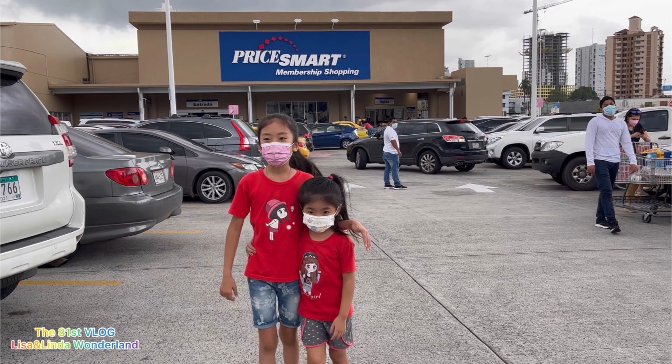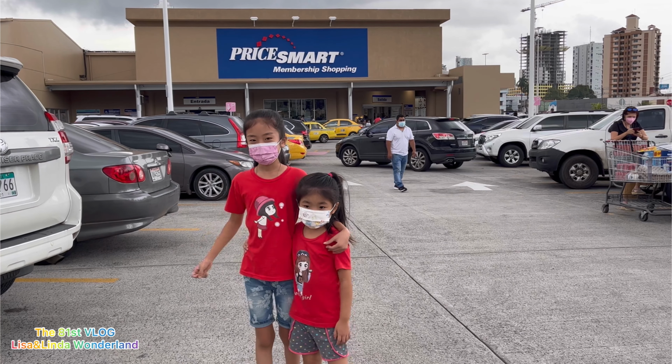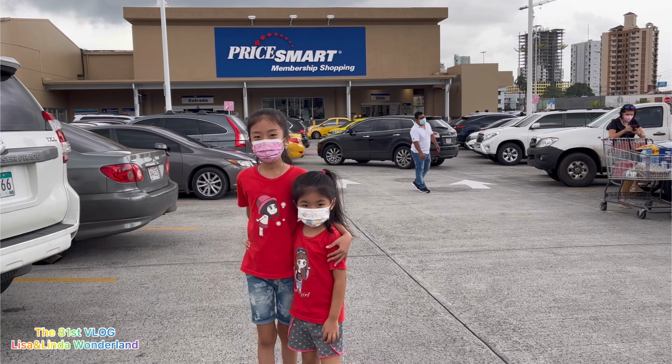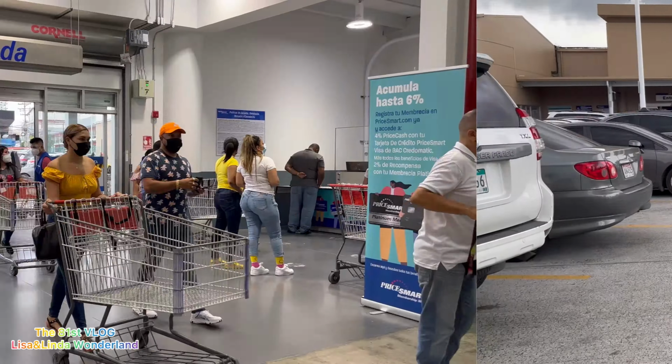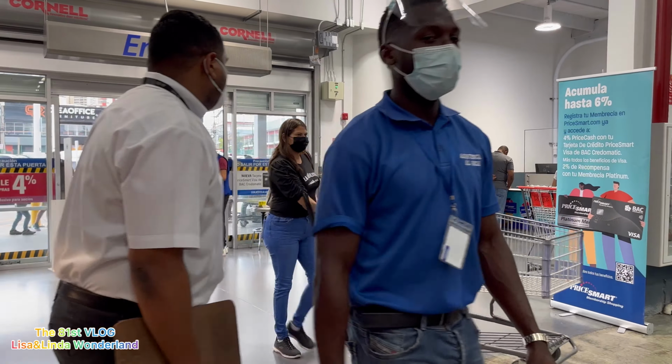In PriceSmart, there are many amazing things you may need. So, do you want to explore it? Let's go! PriceSmart, Via Brasil, and Road Brazil.